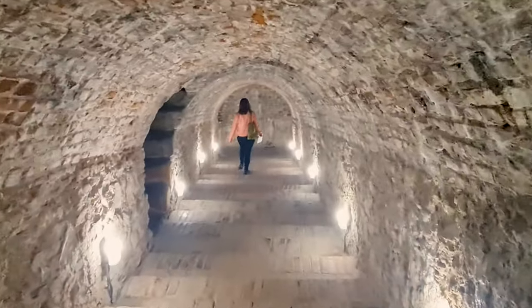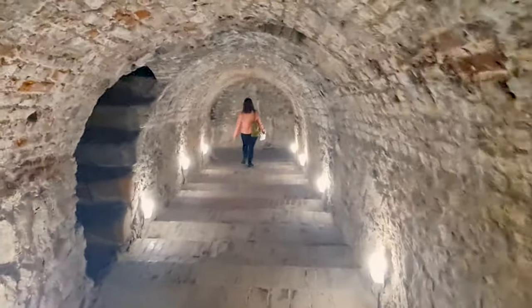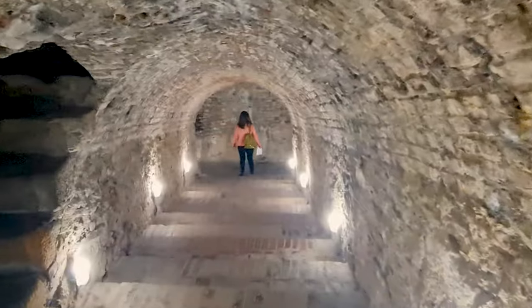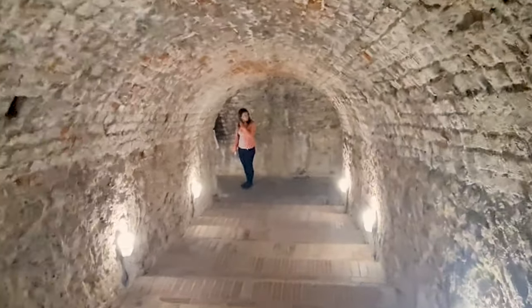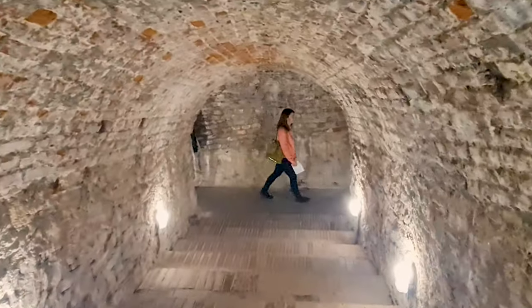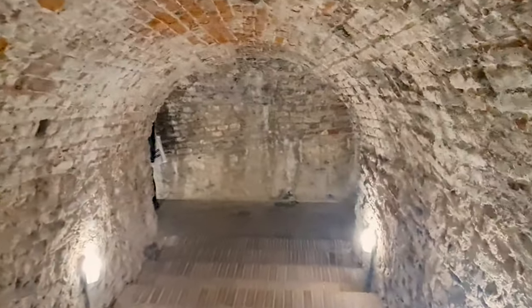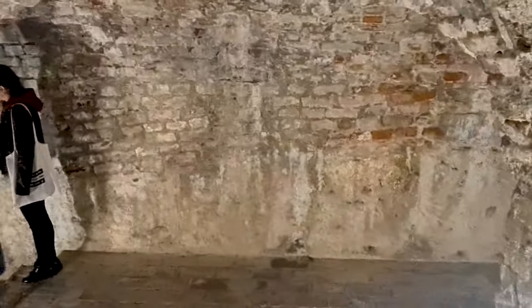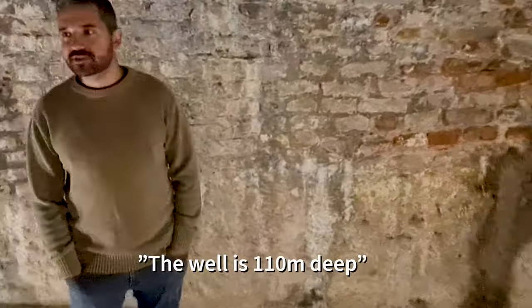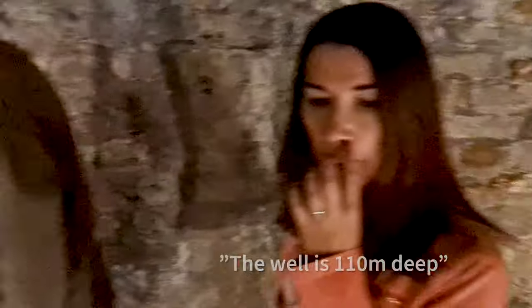To watch the camera and watch my feet. You can catch me falling. You won't catch me, but you'll catch me with the camera. Catch me with the camera. The world is 100 meters deep. Yeah? Yeah.